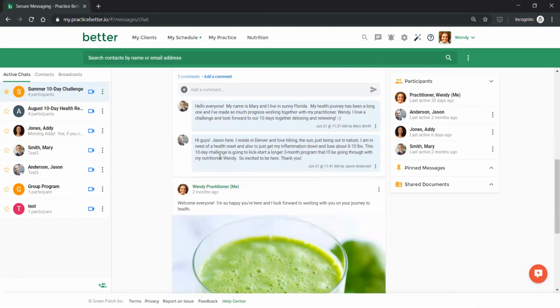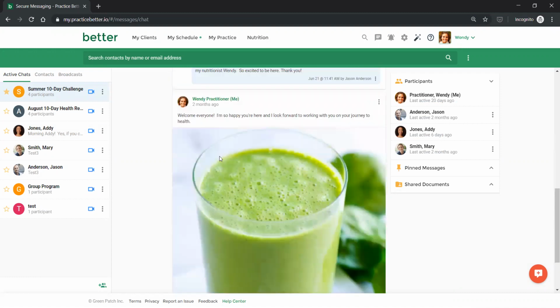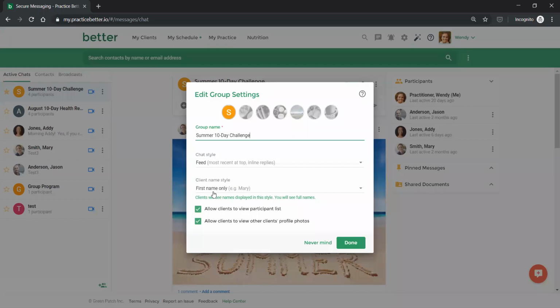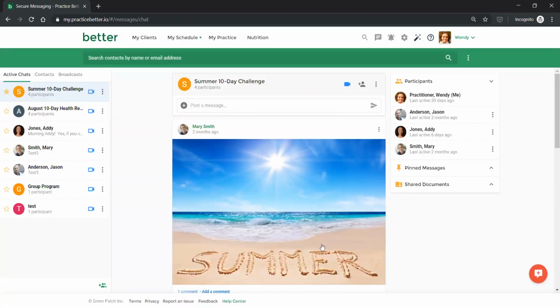However, you have the option, Shelly, if you can go to the top and just click on the three dots to edit the group chat. It'll show you the different settings you have in terms of what level of privacy you can give. So you can allow clients to see who's on the participant list. Again, this is for group chat specifically. You can allow them to see the participant's full name, first name and initial, or not allow them to see the participant list at all. So you've got a lot of options here with the group chat. Depending on what reason you're using the group chat or the group sessions for, you've got a lot of options here.